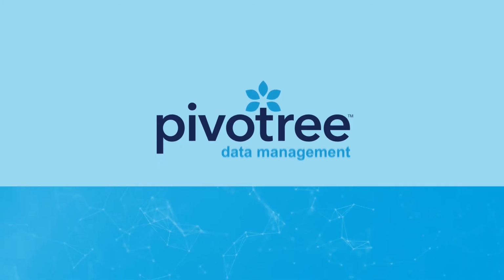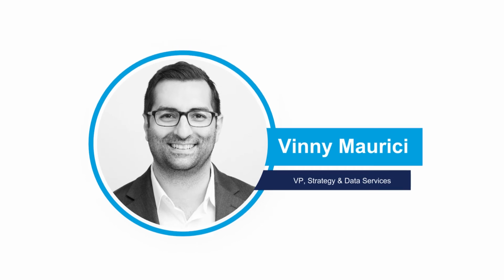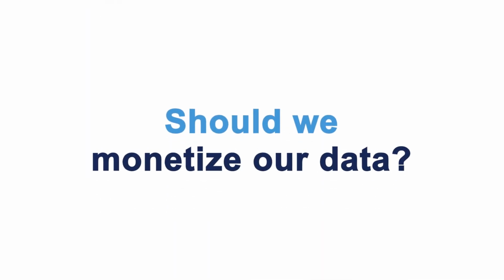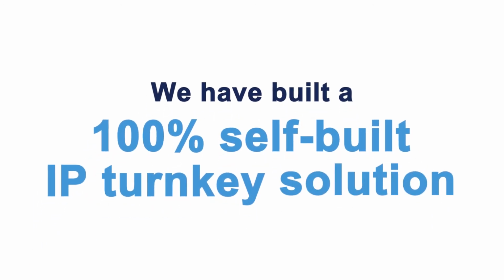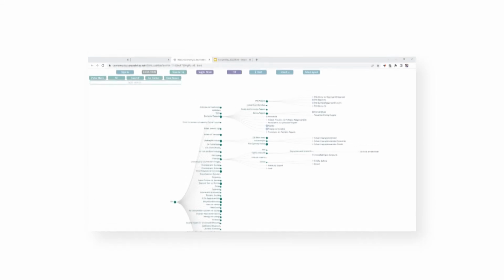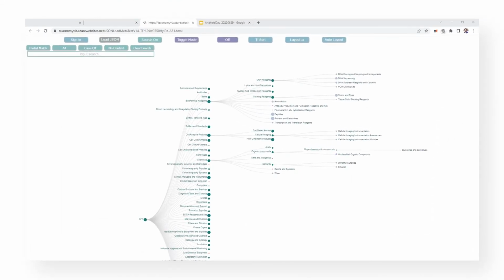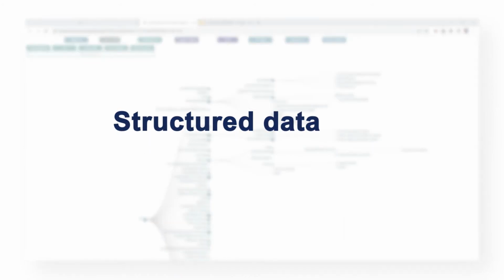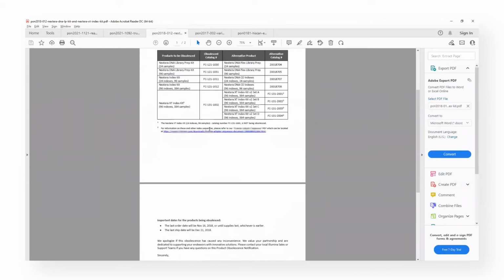At Pivotree, what we have evolved into is a product that is data as a service. Organizations are no longer asking themselves, should we monetize our data? It's now turned into how. How do we monetize our data? We have built a 100% self-built IP turnkey solution for our customers. First, we will show you an automated data onboarding and enrichment service, which allows customers to build out structured data from unstructured sources. They're manual, human written, and not following any structure.